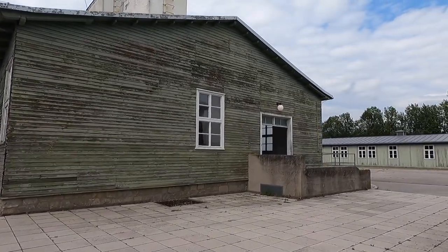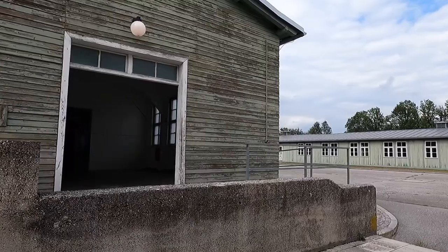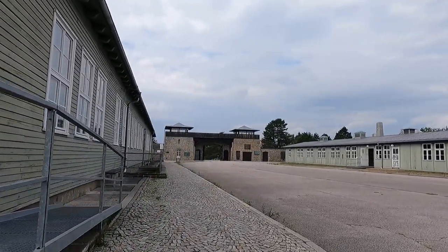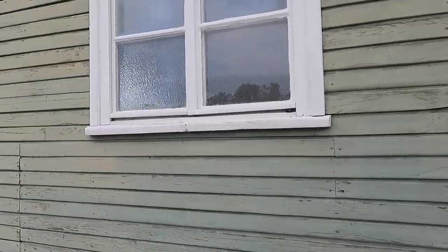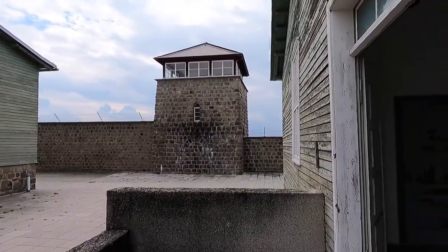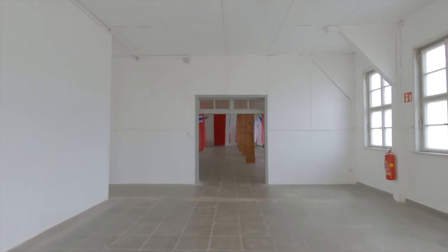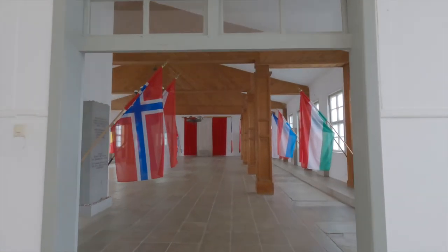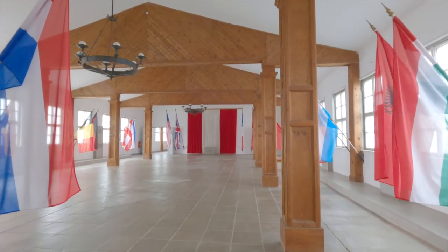See, I don't think I entered this room. So let's go and see what this room is for. I see a bunch of flags inside this room. See, when I go indoors, I switch my camera settings to night mode, to see if it's gonna handle low light situations.